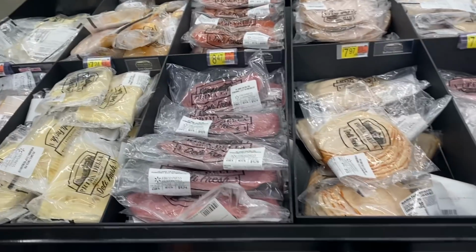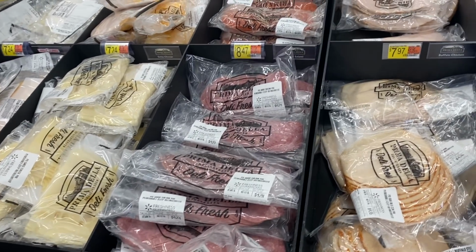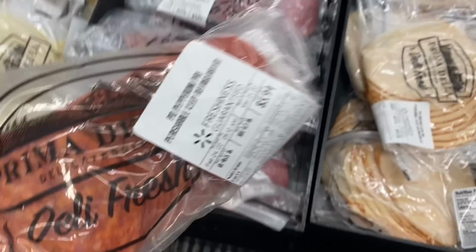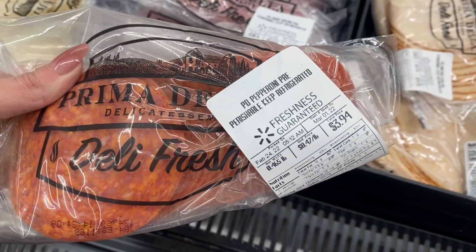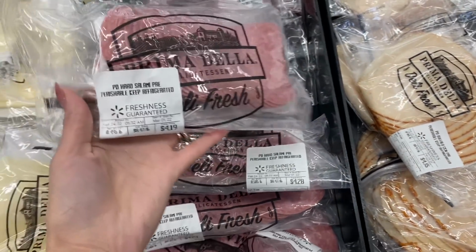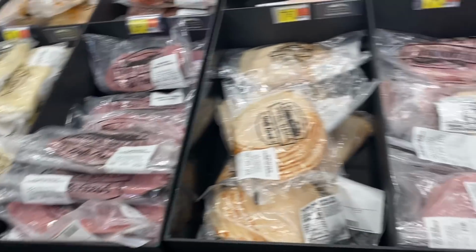So for one of our dinners, we are going to do hot Italian sliders, which does require some lunch meat. I'm grabbing this out of the deli section, but you can certainly grab it from a different section if you want to go ahead and get a cheaper option. But this was $3.94. That's not too bad. It gives us plenty of these really big pepperonis. We also want to grab some of the salami, and these are $4.19. That was the cheapest one that I could find.